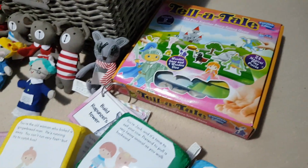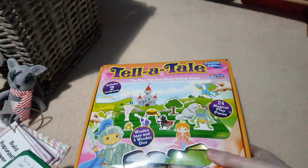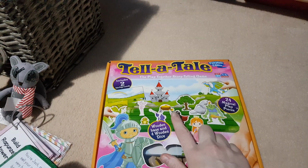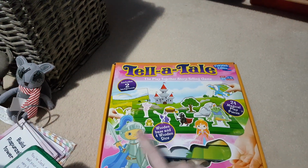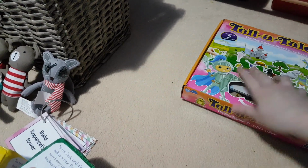Before we move on to the morning basket, I just wanted to show you some of the games. We've got the Telltale fairy tale version. You've got the dice in there, lovely wooden dice. You get 24 pieces, so different characters, and then you get 2 backgrounds as well. We love this, definitely recommend it.